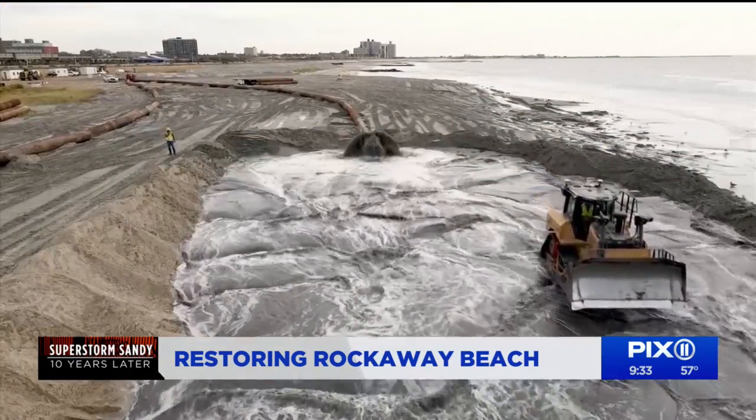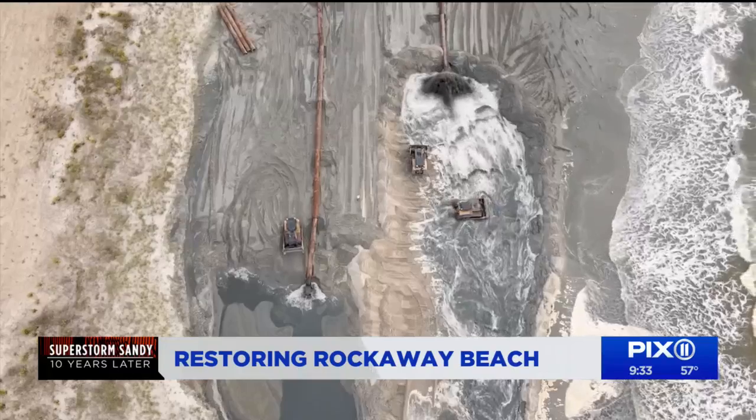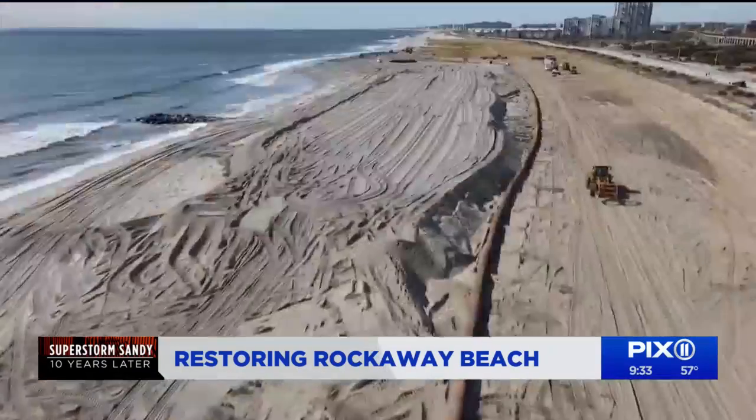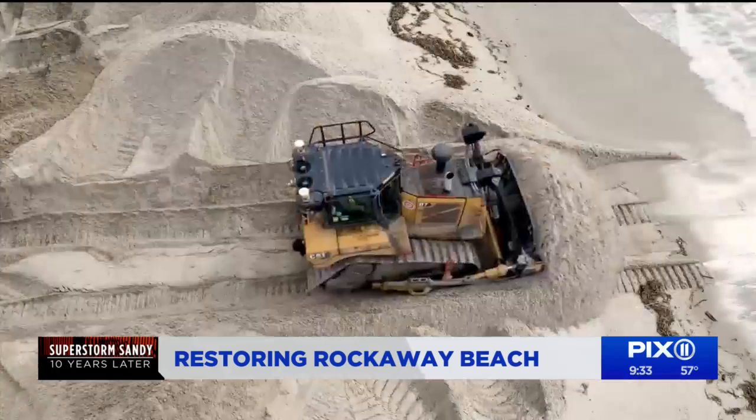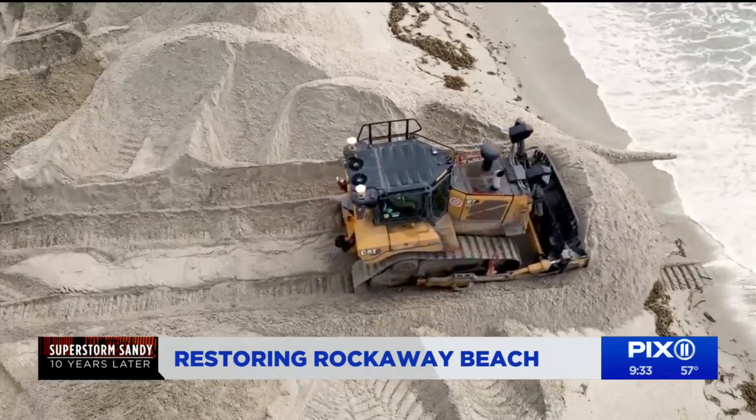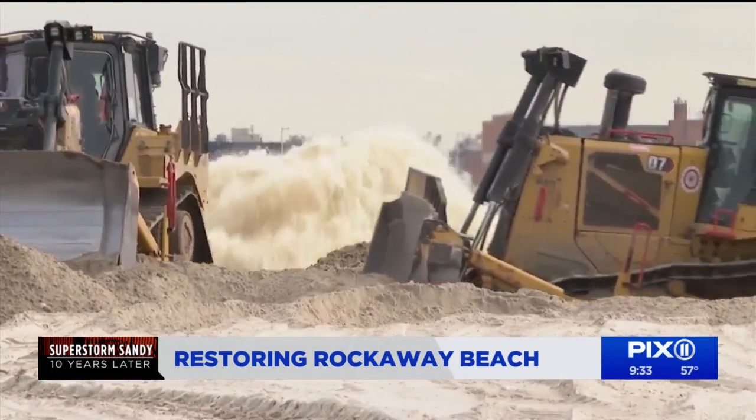Now, after years of delays, a months-long project is underway to create dunes to prevent anything like this from happening again. Approximately 2.5 million cubic yards of sand will be placed along the shoreline, and it's all coming from the offshore Borrow area. Here's how the beach replenishment project works.